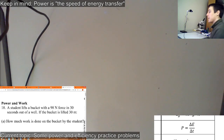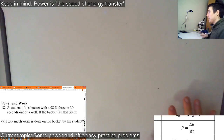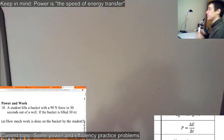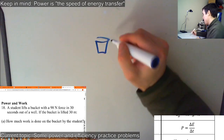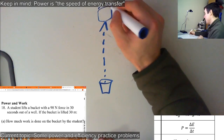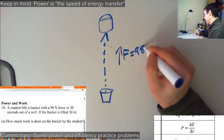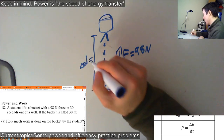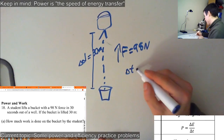Let's actually do this problem here. So we have our formula down here, power is energy over time, and we have our setup here, our information. So let's see what's going on here with this bucket. We have a bucket, it starts down here, it moves up to here. We don't know its mass, we know the force. The force is 98 newtons. We also know the distance is 30 meters. And we know that the time was 30 seconds.